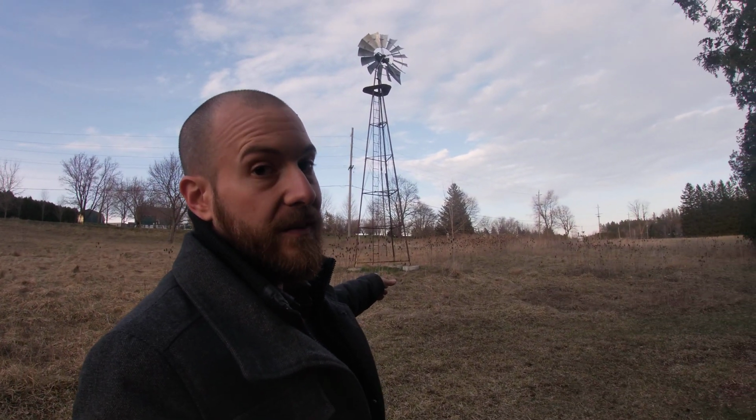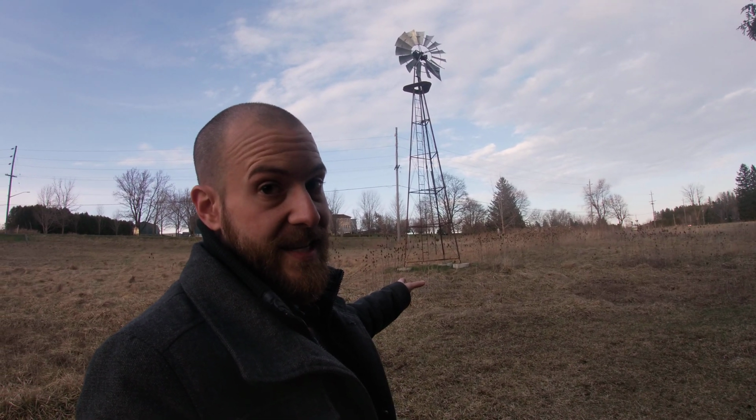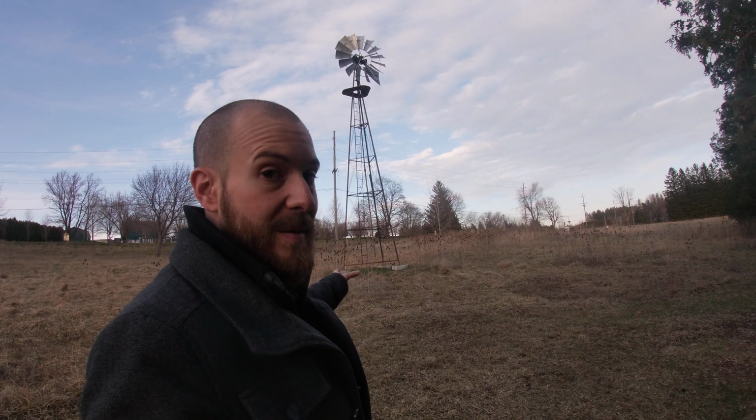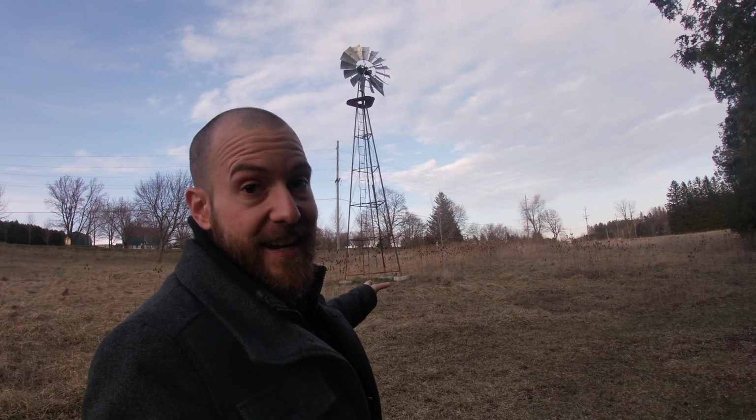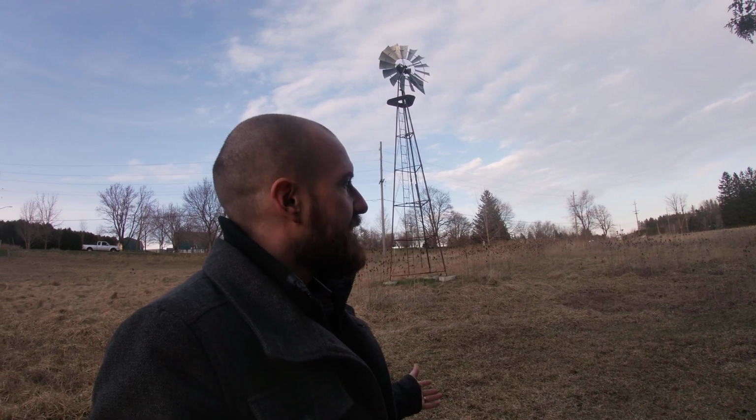To power all of this, because water obviously doesn't want to reverse gravity and go up there all by itself, we also had a windmill. Now, this is not the original windmill. The original windmill has since been taken down. This is a reproduction that we added about maybe last year. It's not very windy today, so it's not working, but it does work. It spins around if you come here on a windy day. And this is how it worked.